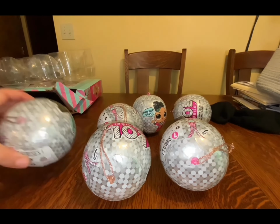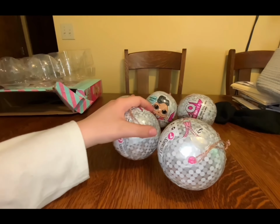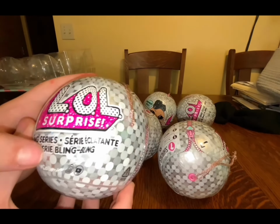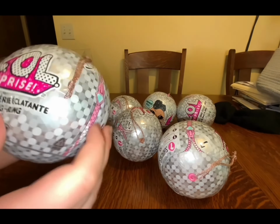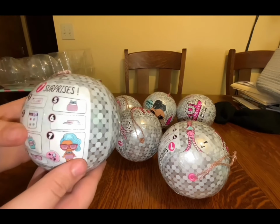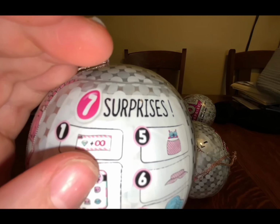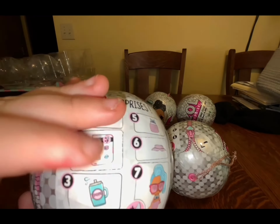Okay guys, so I have them all open. It's a lot, but my first one is Outlaw Surprise Bling Series. So, this is kind of cool. Let's see what the surprises are. So, it looks like there's going to be this little mystery ticket, whichever your doll does.